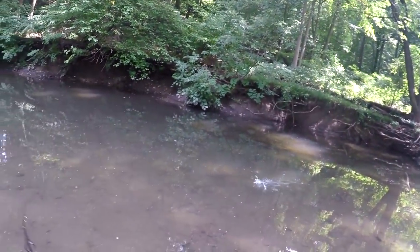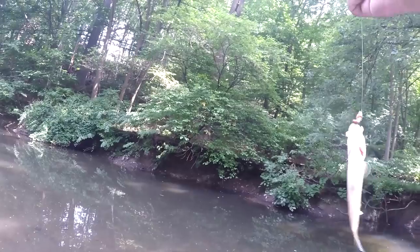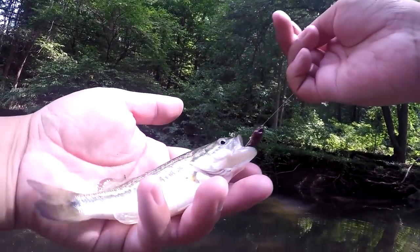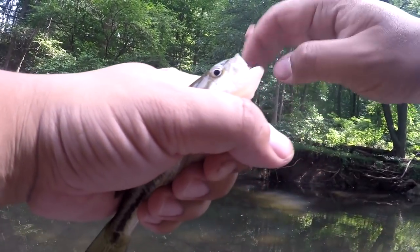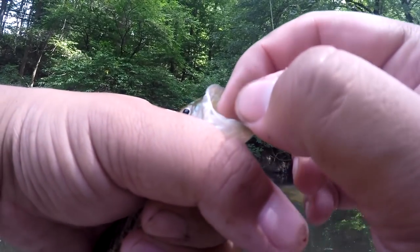Oh, look at that, another one. Is this another little bass? Another little largemouth bass, look at this. This is interesting now. Yeah, look at that. Oh, look at that, see, that's what I say. People say there is no spotted bass around here, right?